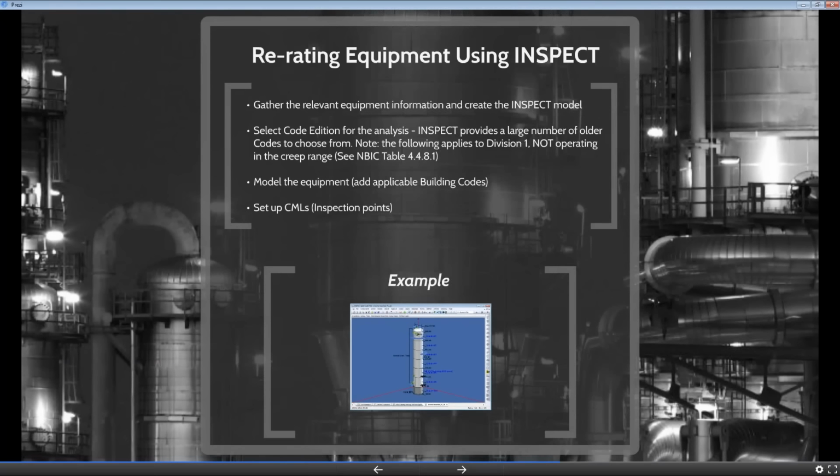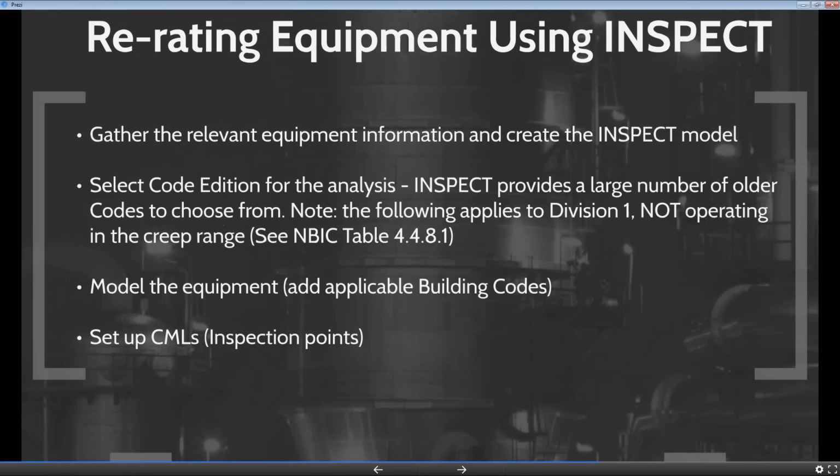All right, so let's do another example here. Let's re-rate some equipment using Inspect. So what are we going to do? We're going to gather all of the relevant information and create the Inspect model. Now this is a good point here. Because our Inspect program shares the same user interface as Compress, we could actually just take the Compress models and load them into Inspect. So again, if you're an owner operator and you've been working with a particular fabricator for a long time, they likely have the Compress model. So why don't you ask them for it?